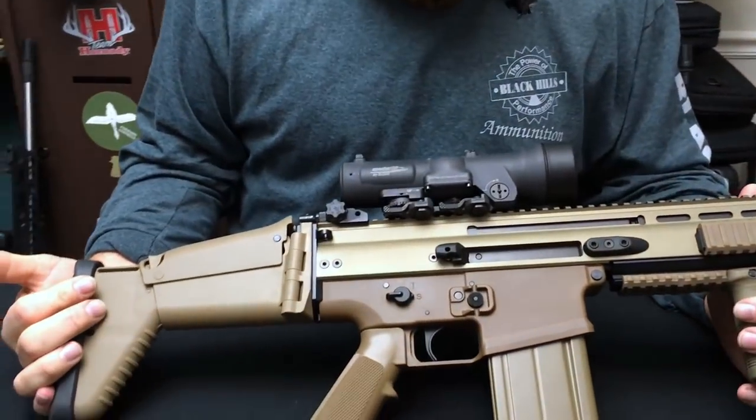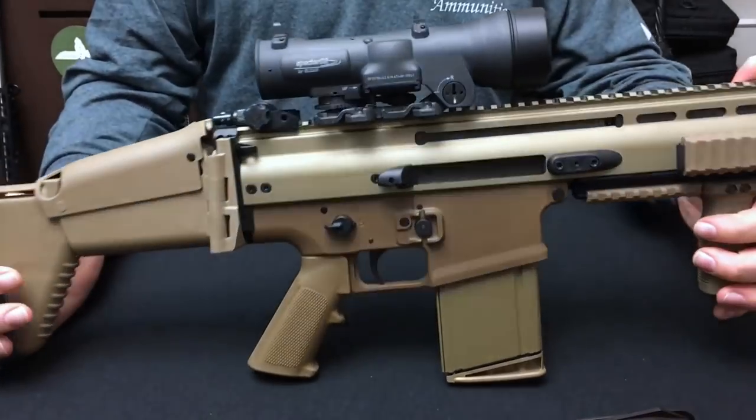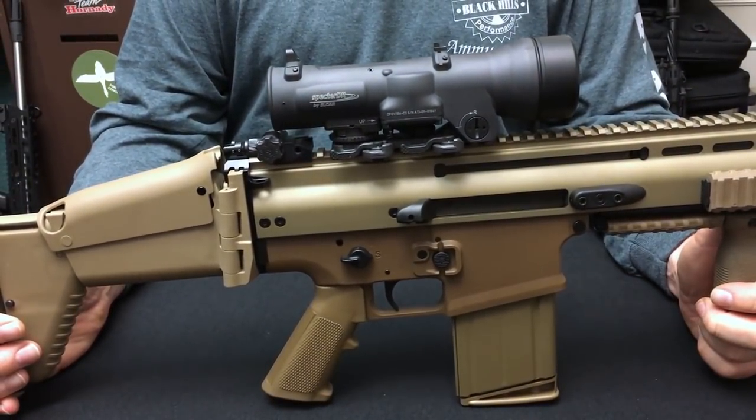Now the optic I chose for this is the Spectre DR by Elcan. It's a 1.5 to 6 power optic. This is an ideal optic for this weapon.